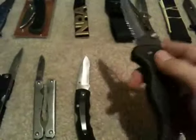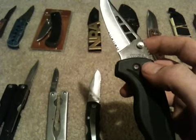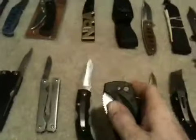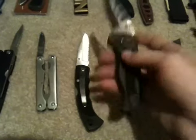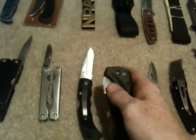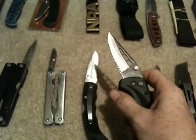This one I actually bought off of my brother. It's made by Speedstar SR 440. It's a crappy little knife, but it is an assist open. So it was actually kind of funny. I traded him an Ozark dollar knife for this knife, which, yes, this knife is also a piece of junk, but it's an assisted open, so I thought that was a good deal.